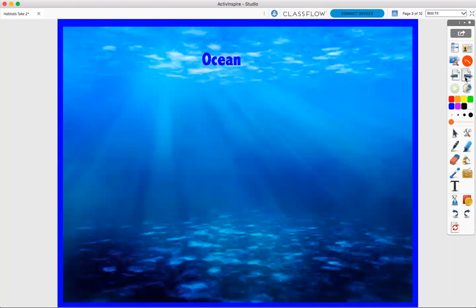The first habitat is the ocean. Animals live in the ocean. The ocean is full of water. It's very, very wet. Lots and lots of water in the ocean. And on the ocean floor, you might find some animals too. What kind of animals do you think we could find in the ocean?